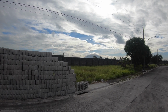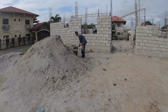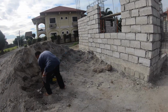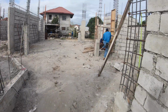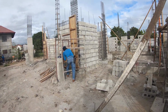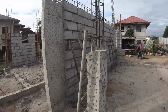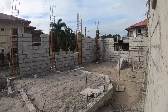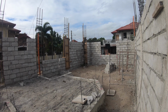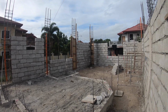Great view of Araya this morning. She's got her head in the clouds a little bit. Brother Edmund's over here moving fill material. Morning. So we're still making forms for more columns. This is Marvin and Alex. And they're pouring concrete already early this morning for some more of the columns in the master bedroom.